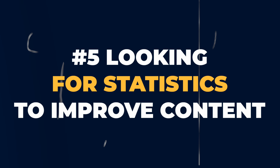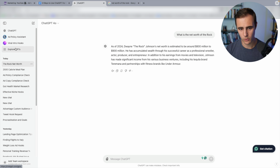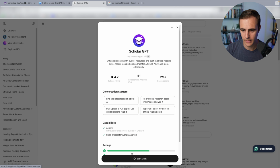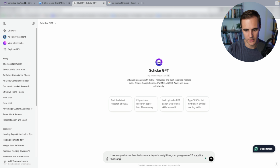All right, number 5, the 5th way I use this is actually, I use it to improve statistics for my content. So inside of here, again, there's more GPTs, and I could look into ones on like Google Scholar. So let's just pull up Google Scholar real quick. I made a post about how testosterone impacts weight loss. Can you give me 20 statistics that support this for my captions?